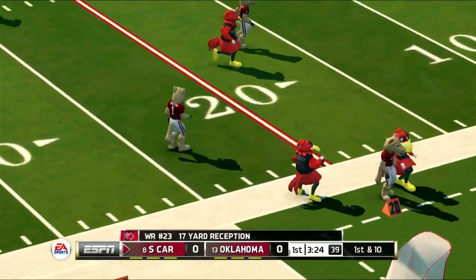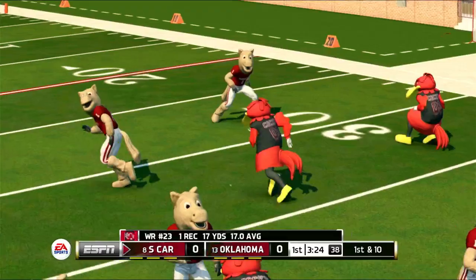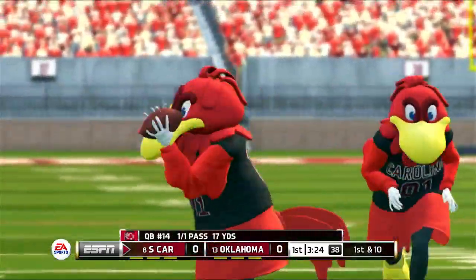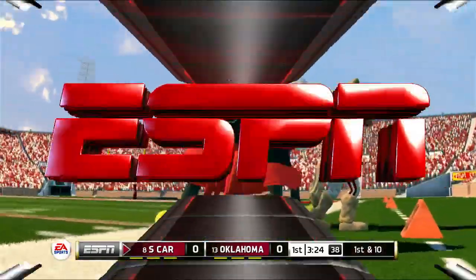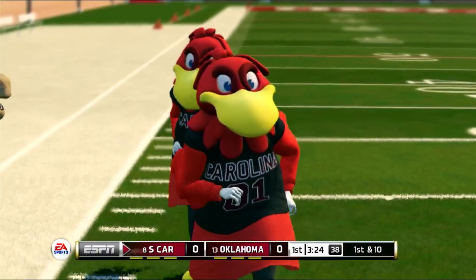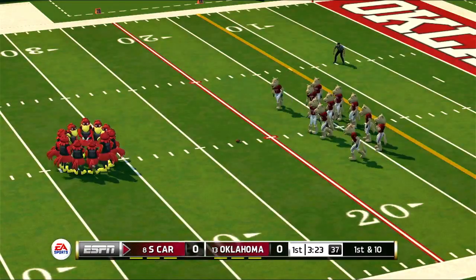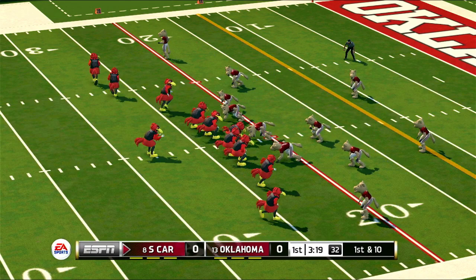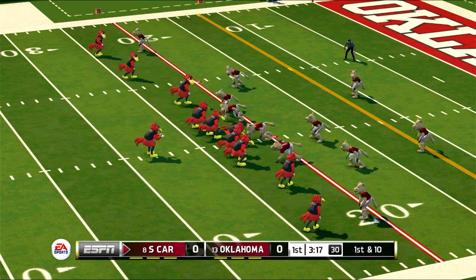Not a safe pass at all. Really tight coverage and not a lot of room. Credit the receiver with going after that one and hanging on. They'll spread the field with five wide.